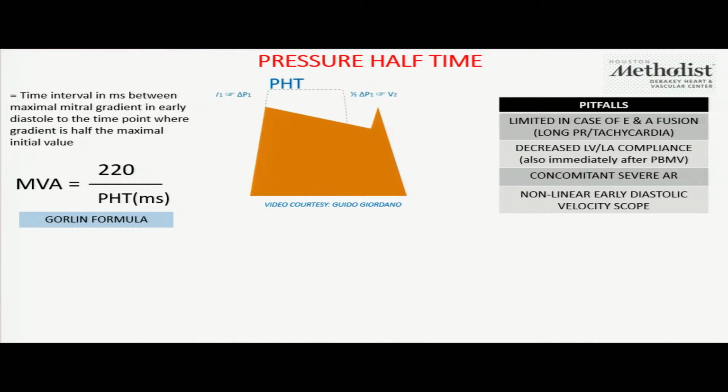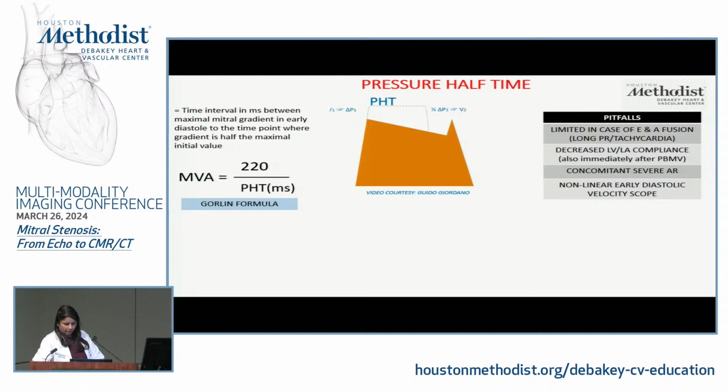So you all know, right, guys? So when can we not? What's the classic one where we really cannot use this? Right, and? Exactly. And also immediately right after balloon valvuloplasty, right? So you can't use that.